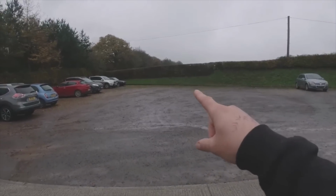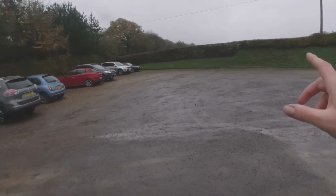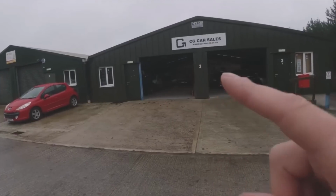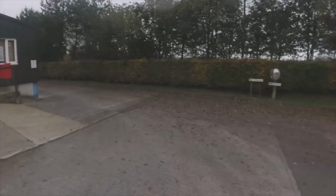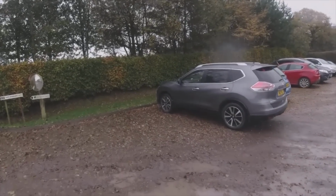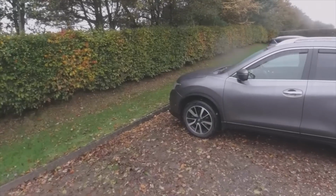Right guys, so Adrian's just loaded up the Nissan X-trail to go off to our customer. While he was loading up, unexpectedly someone came to try the Land Rover out, the Land Rover Discovery, and he's brought along his Nissan X-trail, which he wants to do a part exchange on. And now, it seems a bit strange, doesn't it?